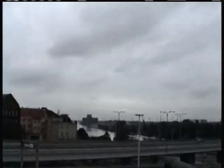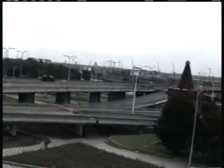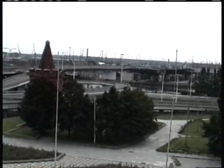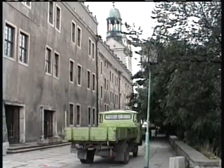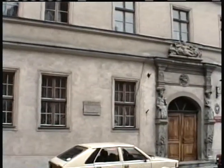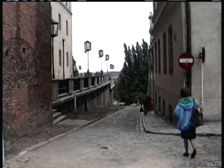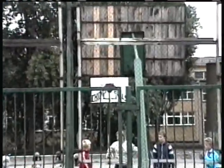Here's the river, Oder. Sure, all those highways weren't there before, though. The old road leading down to the water. Even in the local schoolyard, the Americans have taken over. Chicago Bulls.